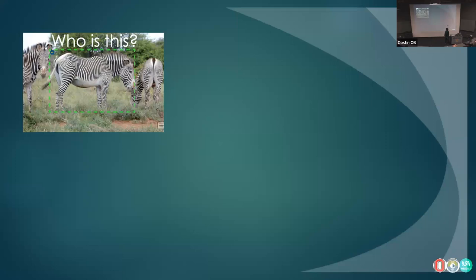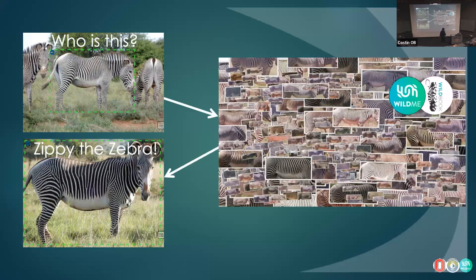That's the technology that we not only published a couple of papers on, but it turns out it's super useful for conservation and wildlife management. So we started a nonprofit called WildMe and built this platform called Wildbook. So you can say not only zebra, giraffe, whale, or turtle, but Zippy the zebra, Joe the giraffe, Terry the turtle, and Willie the whale. You can do a lot with this now. You can really start looking very carefully at all of these images.